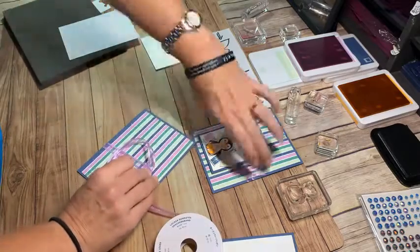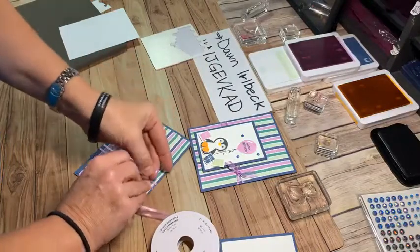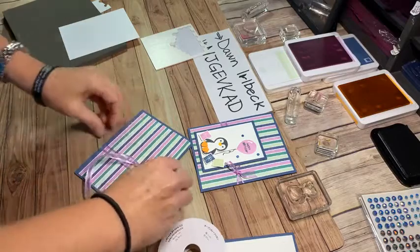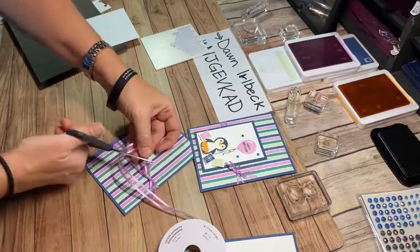So today my card is opening this way so that I can get the ribbon around it like I'm doing right now. And Cheryl's laughing. So I don't make that up when I say, Cheryl, sometimes I need the help with the ribbon too. I'm not making that up. You saw the proof right there.